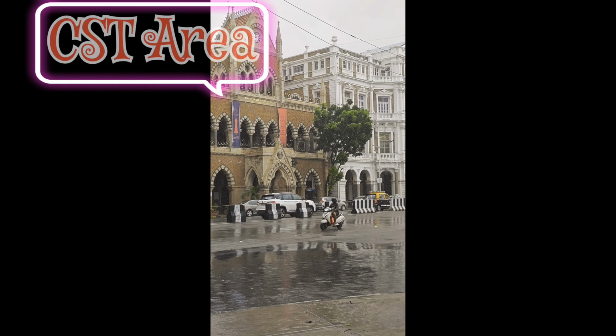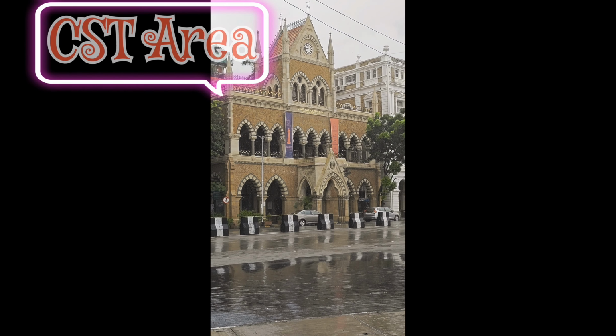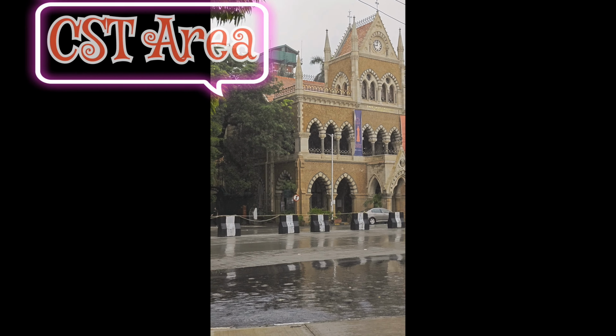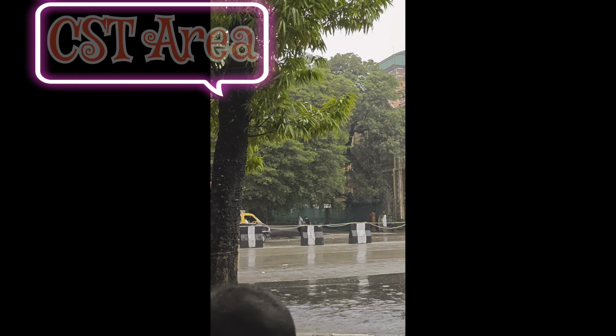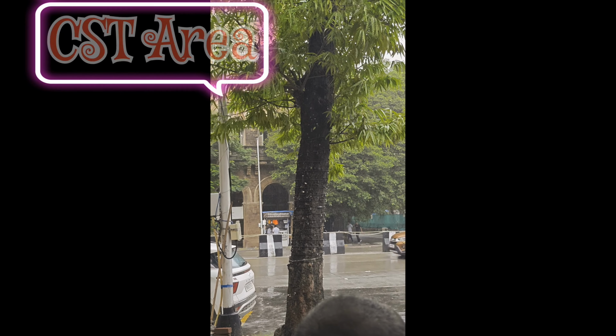Recently, myself and my 2 friends visited many Mumbai tourist places like Gateway of India, Juhu Beach, Taj Hotel, CST area, Bao Cha Dhaka, Nehru Science Center, Haji Ali, Jahangir Art Gallery. We have clicked many photos and videos of these tourist places.